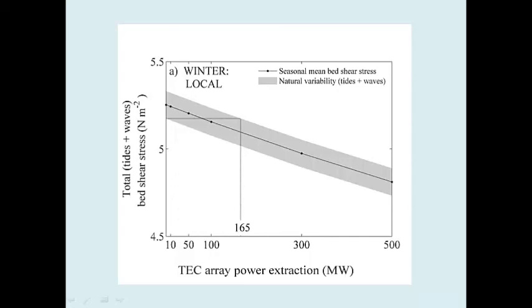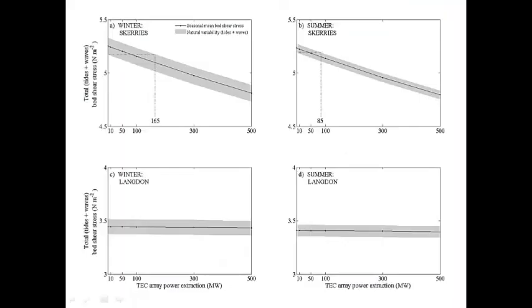Same plot again for summer shows that there's less variability, so you need less energy extraction, 85 megawatts, to exceed natural variability. But in the UK we use less energy in the summer, so that makes the overall impact similar.